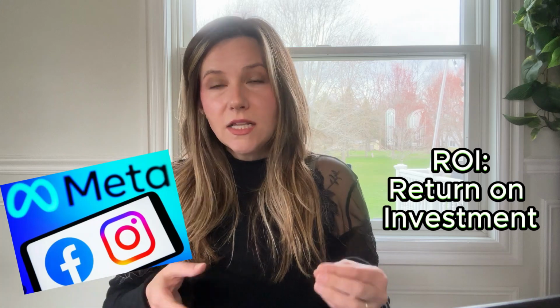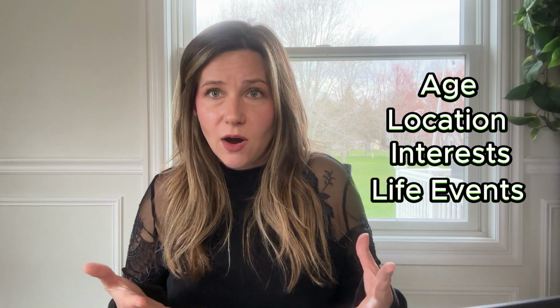Here's why. Meta lets you pick the exact type of individual that you want to reach. You can choose by age, location, interests, life events, whether somebody is planning a wedding, a baby shower, or a business event. And not only that, just recently, Meta released an entirely new AI and algorithm system, which is going to make their algorithm that much more powerful.